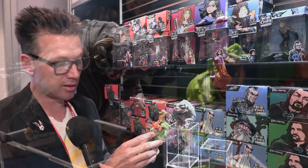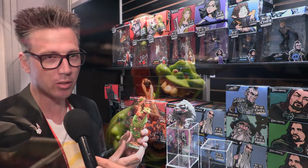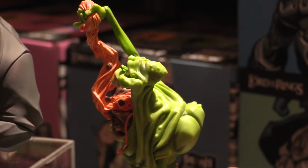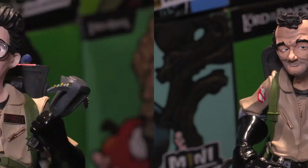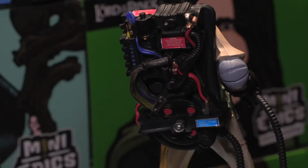Oh, wow. So this is a glow-in-the-dark Slimer, which is pretty cool. So you'll be able to buy this. It's very limited edition. We'll maybe do 400 of these at San Diego, so there's always a bit of a rush. It's a pretty hectic part of the show. And then we have Venkman, Egon, and then we're going to have Winston coming out, and Ray. So we've invested pretty heavily in Ghostbusters.